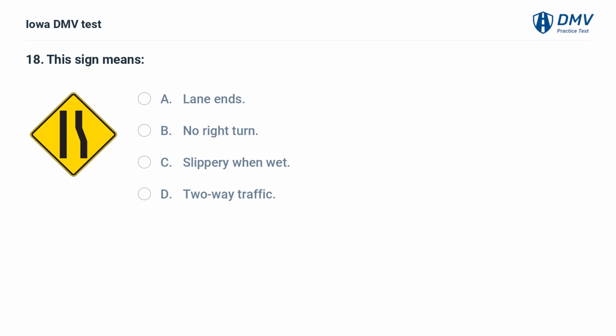This sign means A. Lane ends. B. No right turn. C. Slippery when wet. D. Two-way traffic.